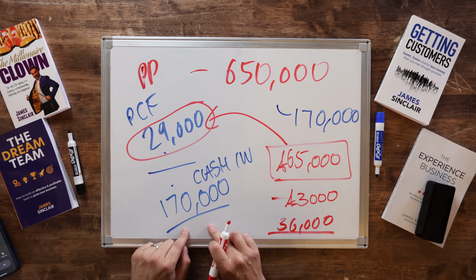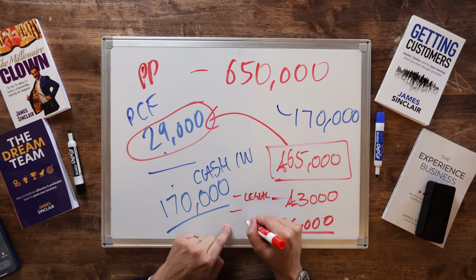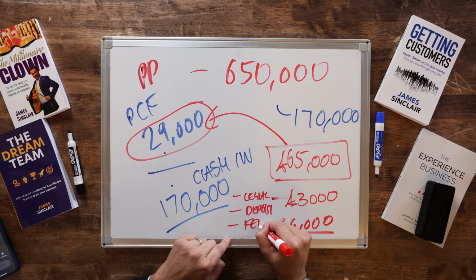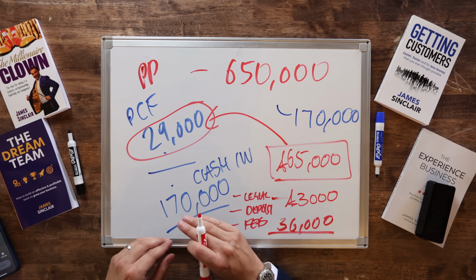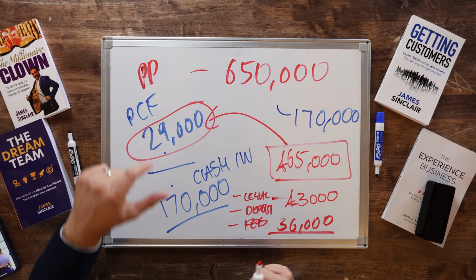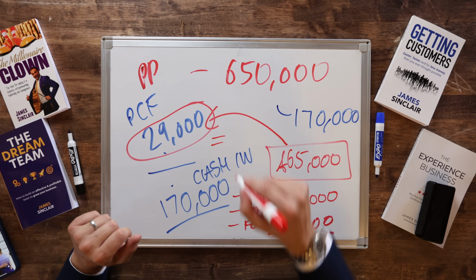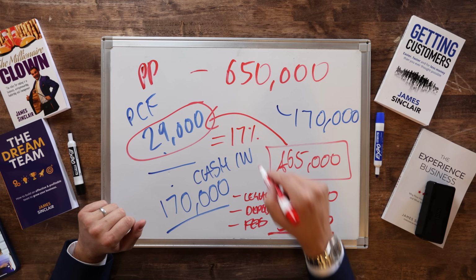So now my cash in was my legals, that seal payment, and my deposit, and some fees. Okay, so we've got the 175,000. We divide these two together. So £29,000 divided by £170,000 will give you a number, which you then times by 100, which comes out roughly to 17% return on investment.